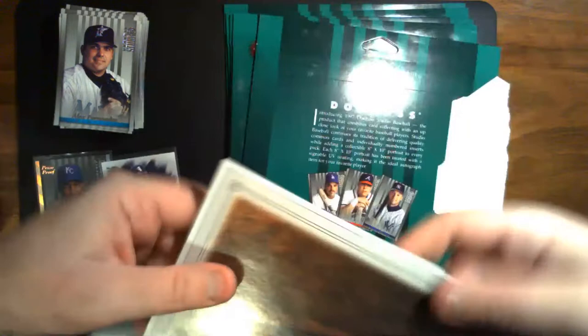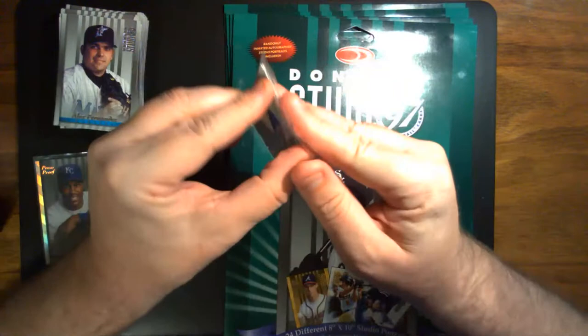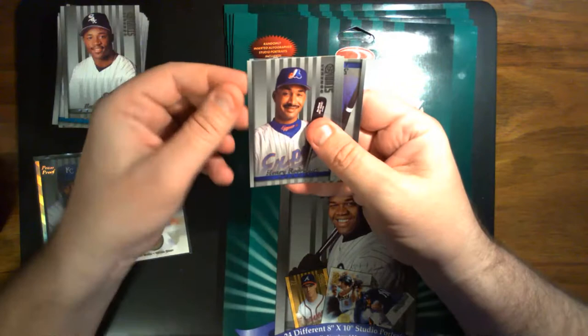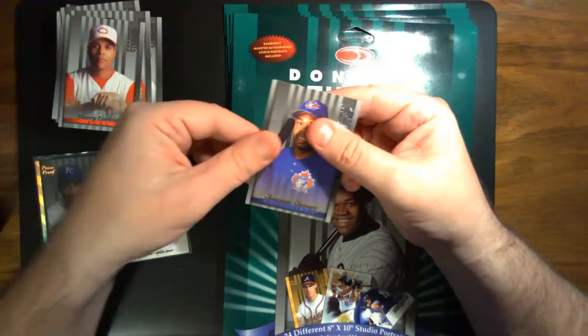Gary Sheffield for the Fish. You're going to have a couple of 8x10s, Diego, at the end of the night. Ray Durham. Henry Rodriguez, Expos. Manny, Larkin, Shannon Stewart for the Jays.